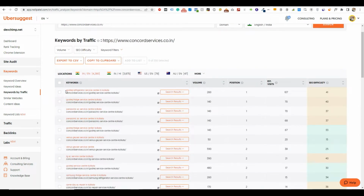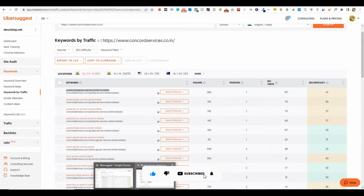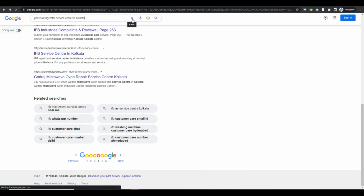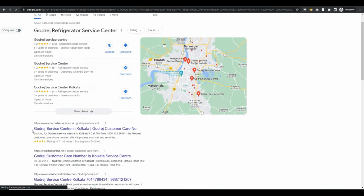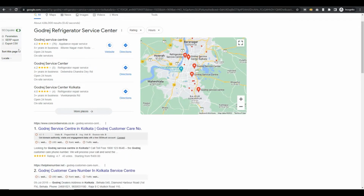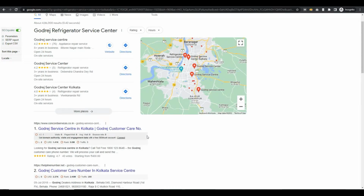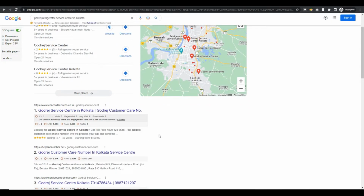So this is the keyword Godrej Refrigerator Service Center in Kolkata. It is ranking in position number 1. Let me go to the incognito tab and search this. So guys, as you can see here, it is ranking in the top number 1 position, even before the brand website Godrej Smart Care. So you can see.